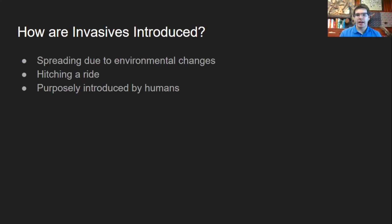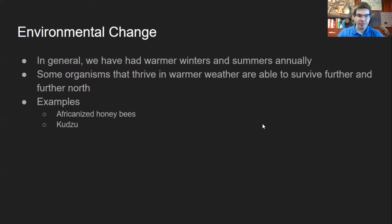They hitch rides. So humans might carry them accidentally to a new region, and now they're thriving. If you're hearing any background noise, it's because I have an animal example for you that we're gonna get to in just a moment. And then the other reason why invasives are sometimes introduced is because they are purposely introduced by humans. So sometimes, and I know this sounds a little bit crazy, we put them there on purpose. It's not an accident. We just put them in their new ecosystem, and then they cause all kinds of damage.